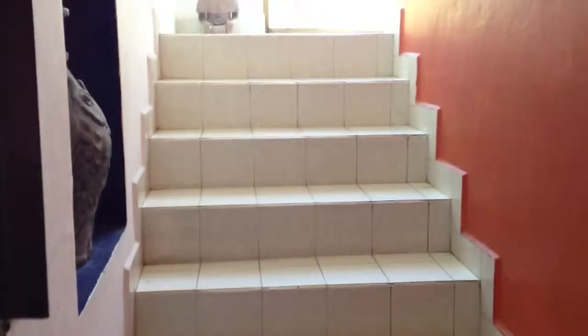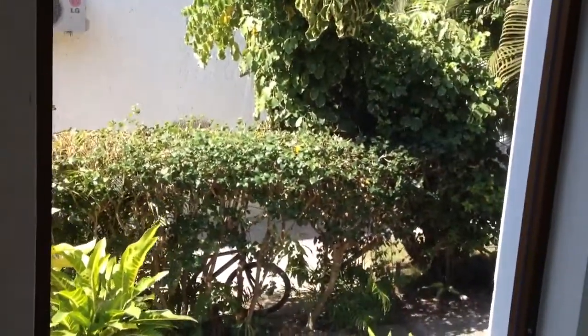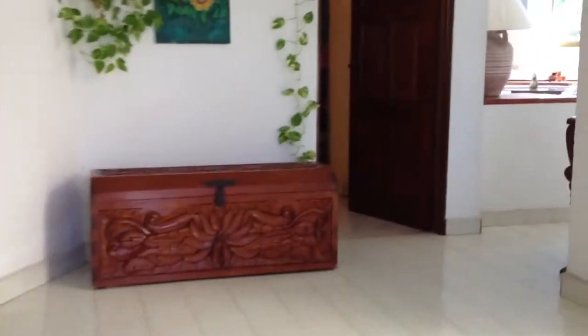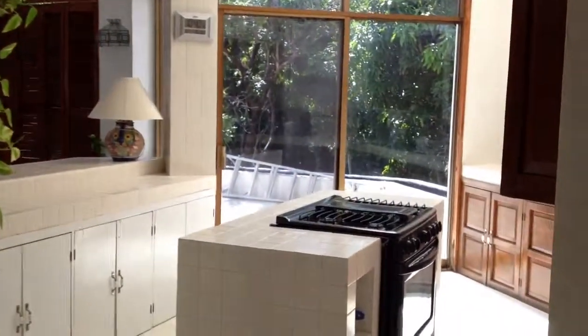Okay, we've come back into the entry near the front door, and we're going upstairs to the sort of main part of the house, the big two-bedroom upstairs. Big window there. All right, it's a big room here. It's a very bright area.